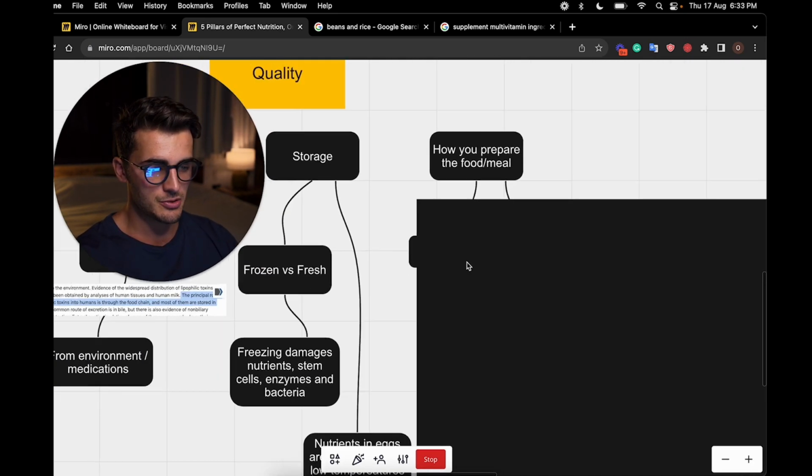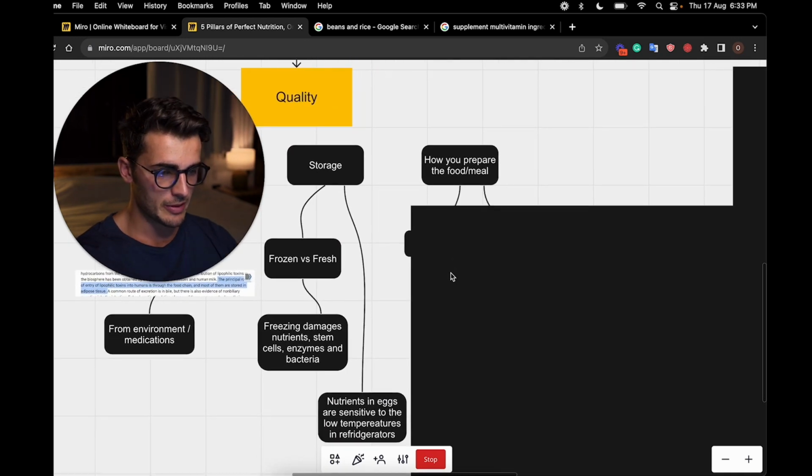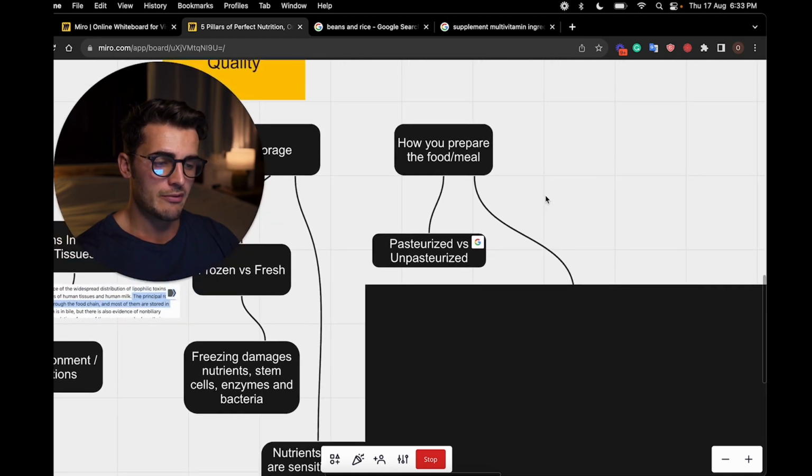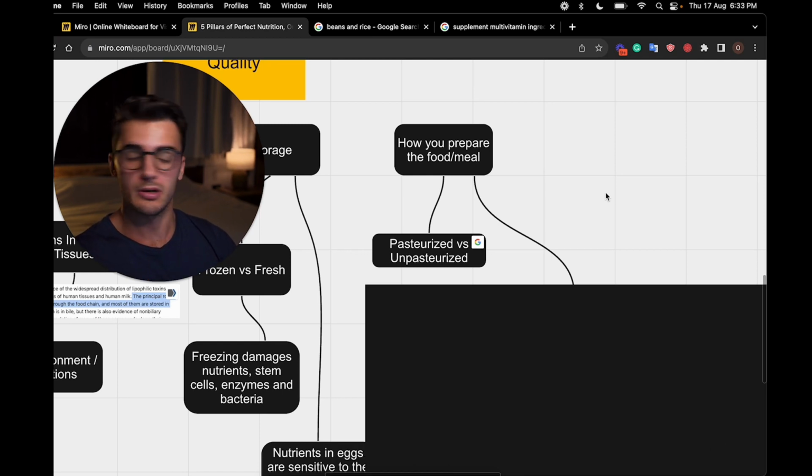Now, let's go into the third point about food quality that I'm going to talk about, and that is how you prepare the food or meal. The first example I'm going to talk about is having pasteurized food versus unpasteurized food. And you could talk about milk, unpasteurized raw milk. That's very trendy to drink these days, and that's a good point.